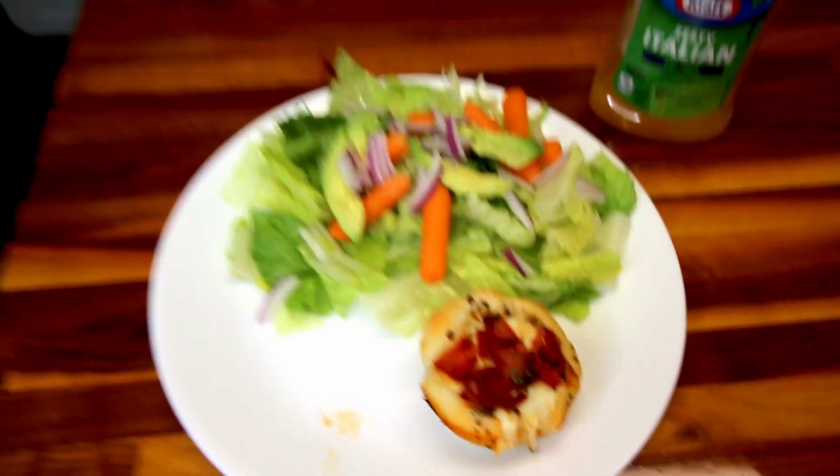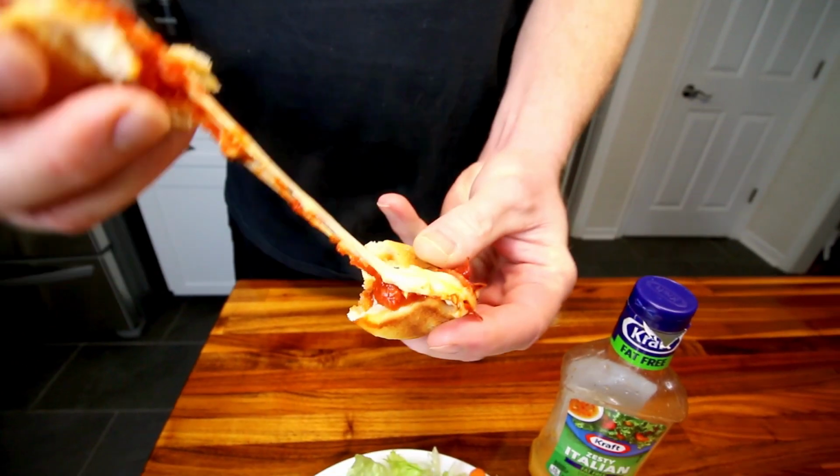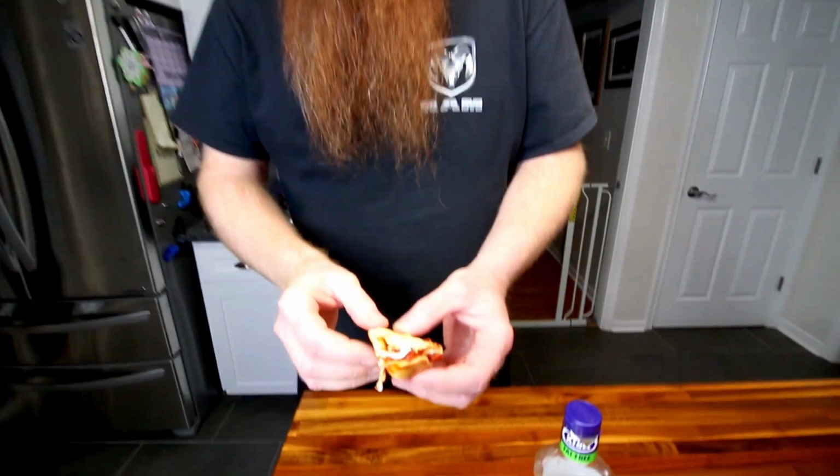They're cute. They smell good. Do you want to cut one open? Or just rip it open? Oh man, they look like pizza. You're gonna burn yourself. They smell like pizza. Look at that. Oh yeah, got the cheese pulled out. That's gonna be hot. I let them cool for a few minutes, so maybe this won't be too horribly hot.